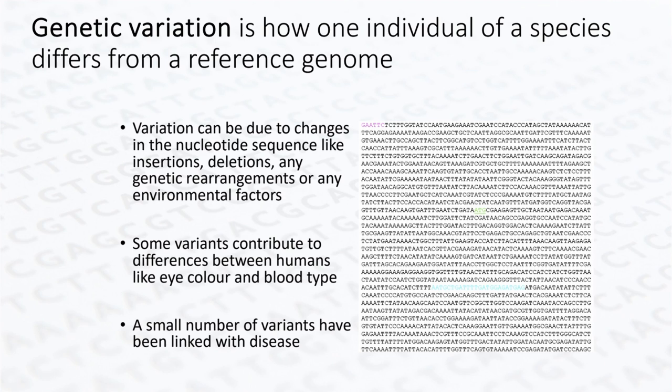And so that's the bit that we usually look at. That's the bit that we analyze, the genetic variants. And the most common, yeah?